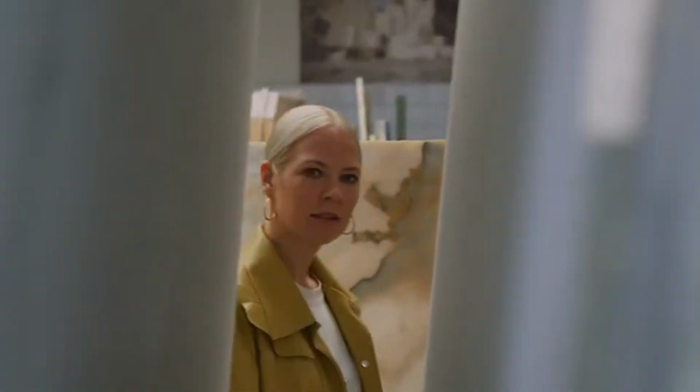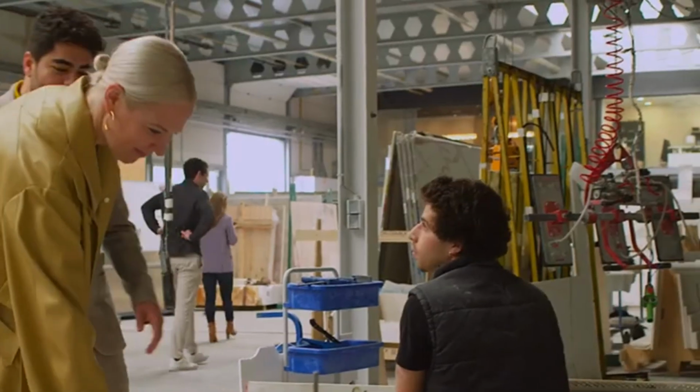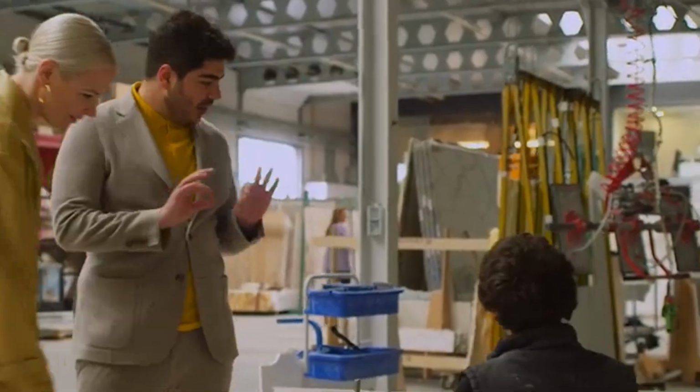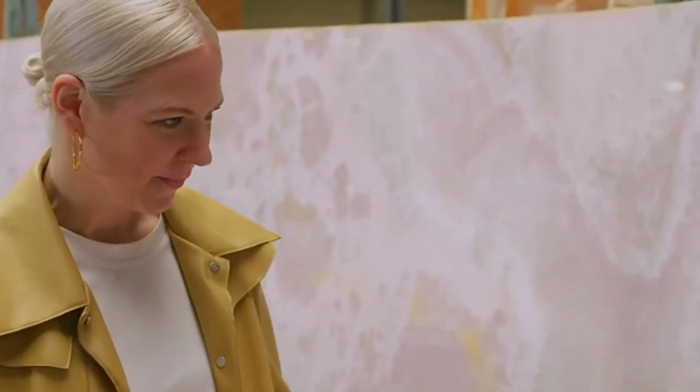I'm Sabine Marcelis, a designer from Rotterdam, the Netherlands. And for this presentation in Milan, I've created, together with Solid Nature, a bathroom, but a bathroom more interpreted as a sculpture. So the approach was really to not think of it as a room, but more as an object that has all the functionings you would find in a bathroom, all together in one.